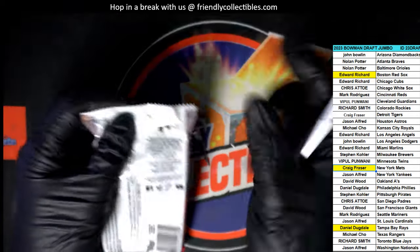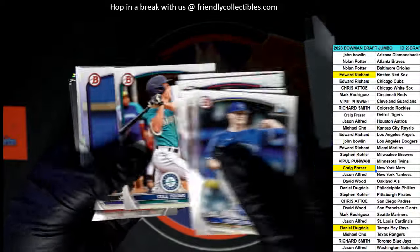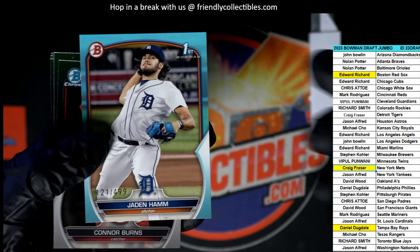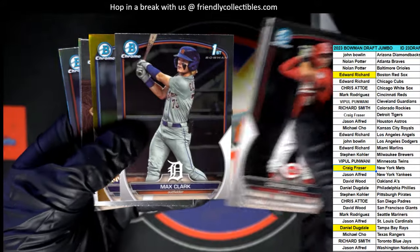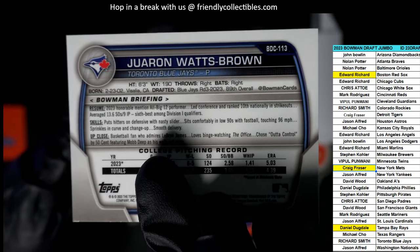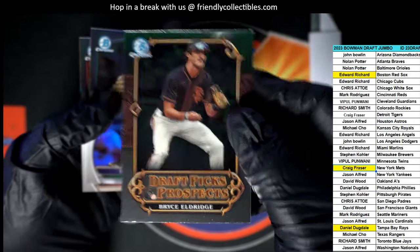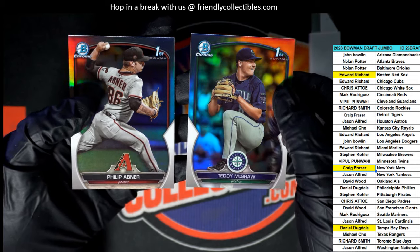Orioles. Parallel. Tigers. There's a Max Clark right there. And look at this parallel. Blue Jays, numbered to 50. Third round, 89th overall draft pick. Toronto, Richard. Bryce Eldridge, Giants. And two Chrome Refractors coming out of here.